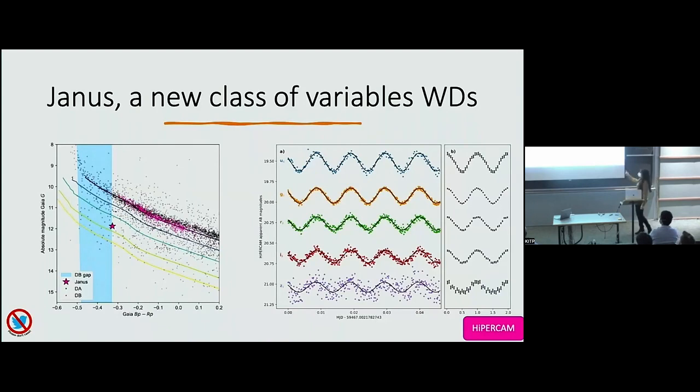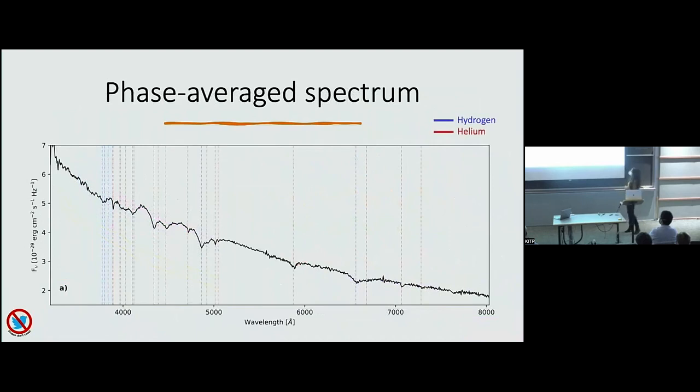And so this is a 15 minute rotation period, sinusoidal light curves, you know, a pretty massive white dwarf, around 1.2 solar masses. And this is what the spectrum looks like. So in red, you can see helium lines, and in blue, hydrogen lines. So pretty weak lines of hydrogen and helium, no evident magnetic field.